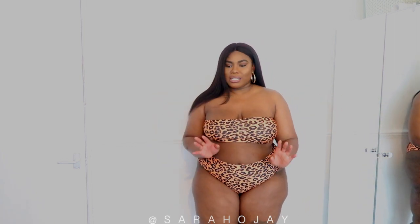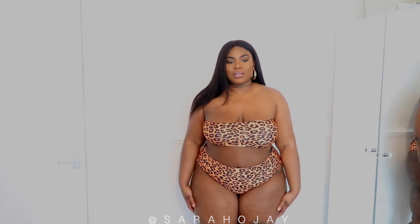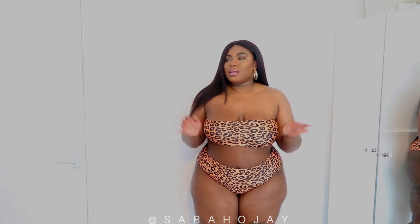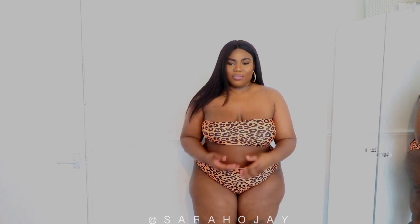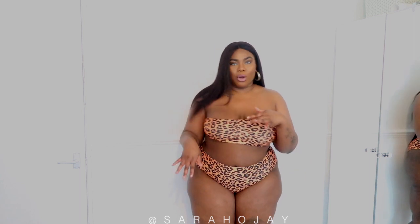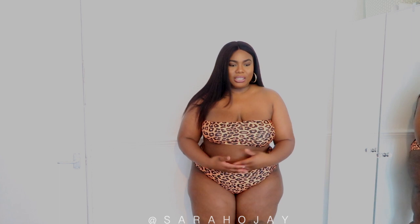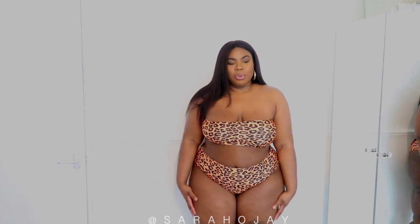Do you know what I'm realising? I think two pieces suit me better than one piece. That's how I feel. I feel like anything that just puts my whole body in it doesn't really complement my figure. But anything that kind of like is separated, I feel like it just complements my figure better.